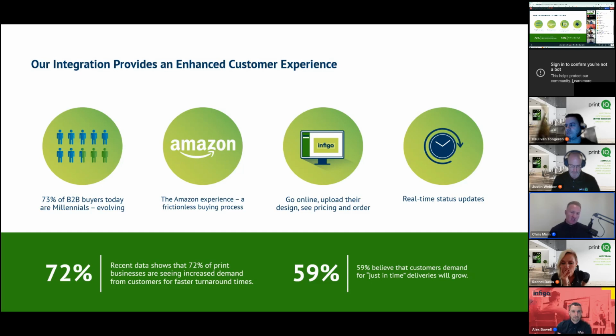But that expectation is going to fall onto you as a PSP, and therefore the software and the systems need to be able to deliver that. So this was something that drives both Infigo and printIQ to make sure that we can integrate and automate as smoothly as possible. So the Amazon experience is becoming the expectation for all.